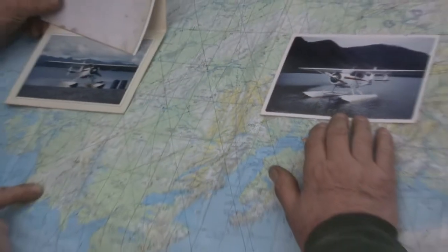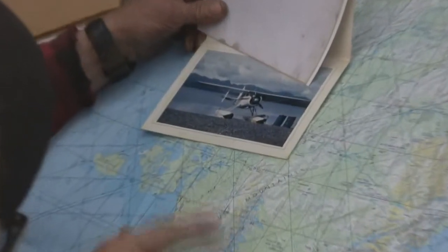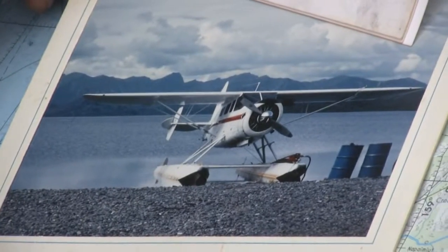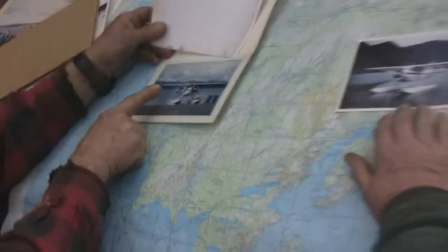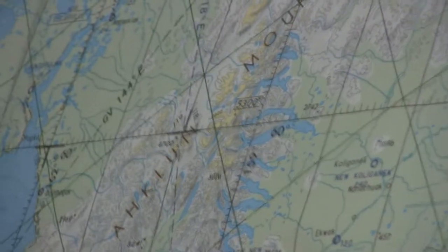Let's see. This map doesn't have a lot of detail. It doesn't. But it's one of the Chick-Chick Lake chain. Is that good fishing? Oh, yeah, there are some quite large lake trout in here. You get salmon up these rivers here, the Wood River.